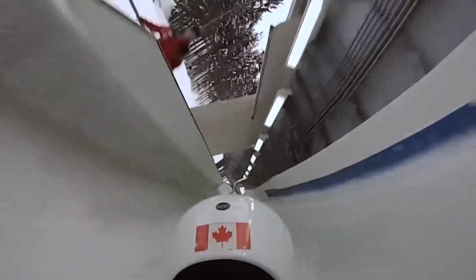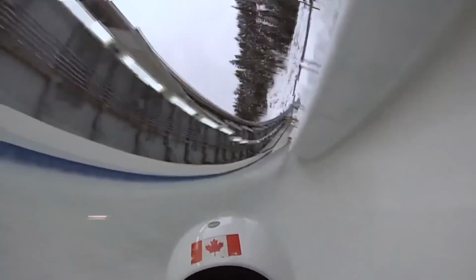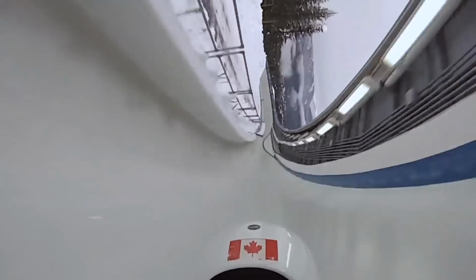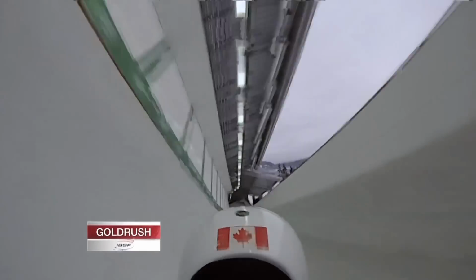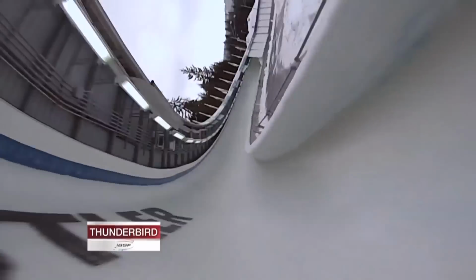Now we go down to this curve called Luter's Loop, named after the Canadian gold medalist Pierre Luters. He had some problems in that curve when the track first opened. Speeds up to 70+ miles an hour here in the links. And now we go down, they're still accelerating away in shiver. And now the pivotal part of the track. They call it the Gold Rush, but we know it as a nickname of 50-50 curve down here, and there's a reason for that. Now you're still going almost 80+ miles an hour.